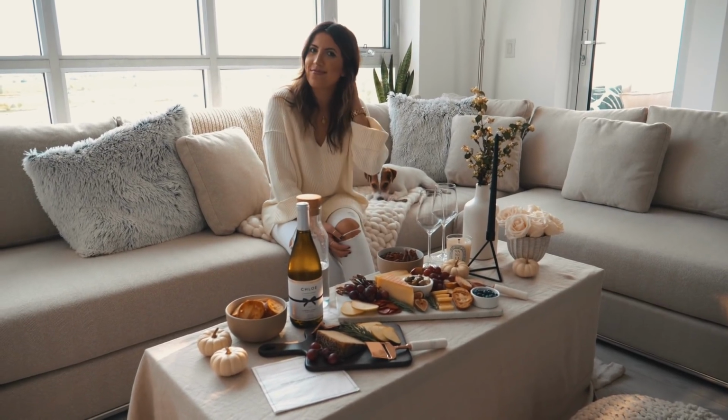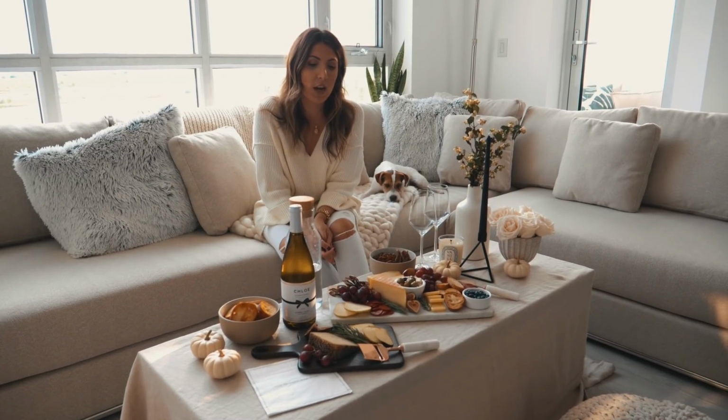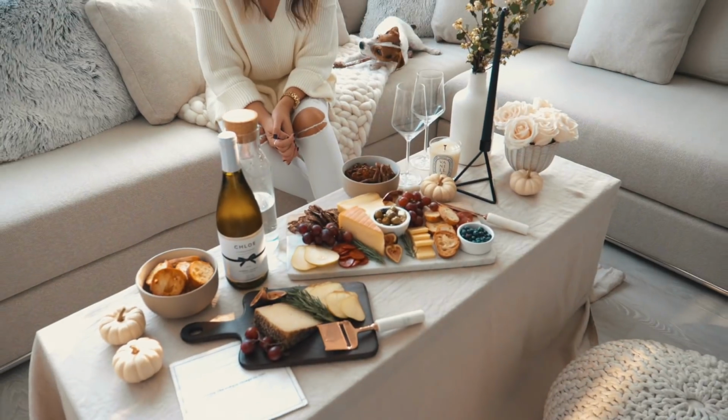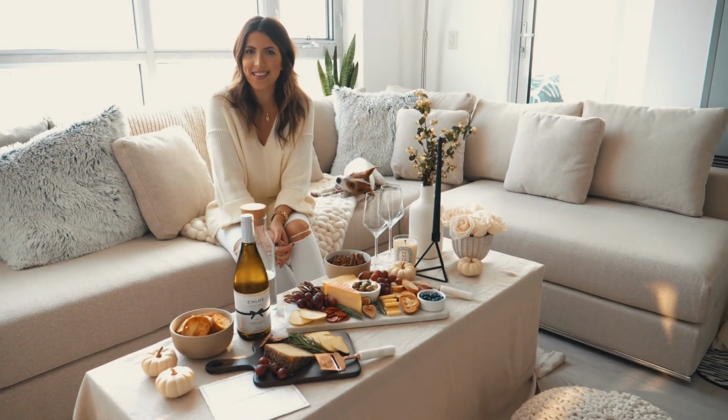And those touches of the rosemary there, that's nice garnishing. Yeah, I always like to use herbs or flowers or fruits to garnish. And it just makes your presentation that much better. Oh yeah. Super pro.